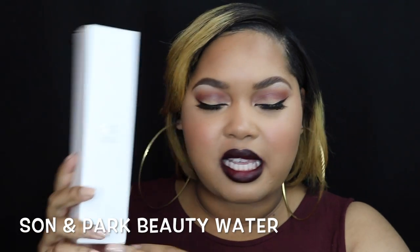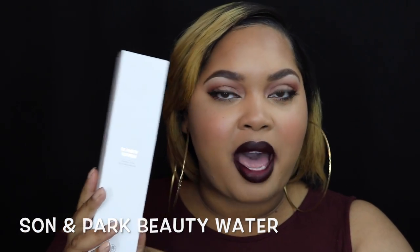I also bought this with the employee appreciation discount. This one is the Beauty Water by Sun and Park. If you guys saw my October favorites, I went ahead and featured this. Basically, this is a super water, so it cleanses, it moisturizes, it tones, it does it all. It smells good, it feels good, and I really love incorporating this step after I wash my face just to go back over everything. I feel like it gives more hydration, and it also has a moisturizing property in it to where it's like a light extra layer of moisturizer.